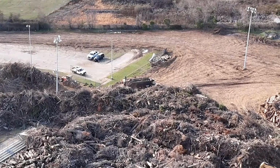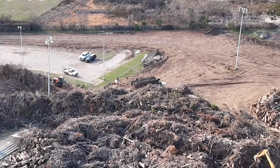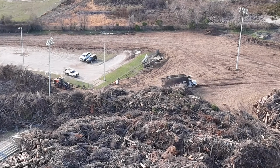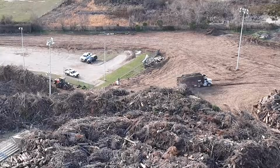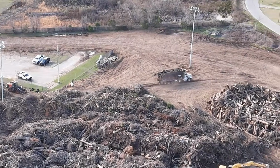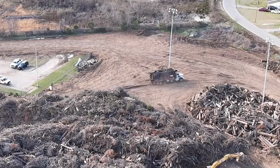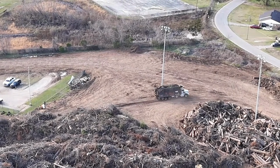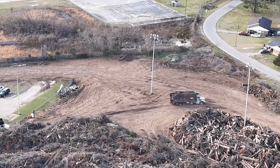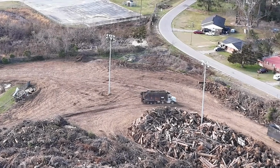Looks like they've spread a lot of chips out on the area right at the top of the camera there. And yeah, you can see the tracks they're leaving. They're weighted down pretty good. Another huge pile of logs that have been separated out of the debris, waiting for the chippers.